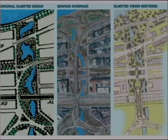On the left, we have Olmsted's sketch and original design for this area. You can see in the middle the Bowker overpass just obliterated the Charles Gate Park and made it a very unpleasant place. And it separated Kenmore Square from the rest of Boston, as opposed to being something that was joined to it. And so what we're saying is that there is a combination of surface improvements. And again, with those, a new exit off of the Mass Pike in this general area, you could really do away with the Bowker overpass as we know it today.